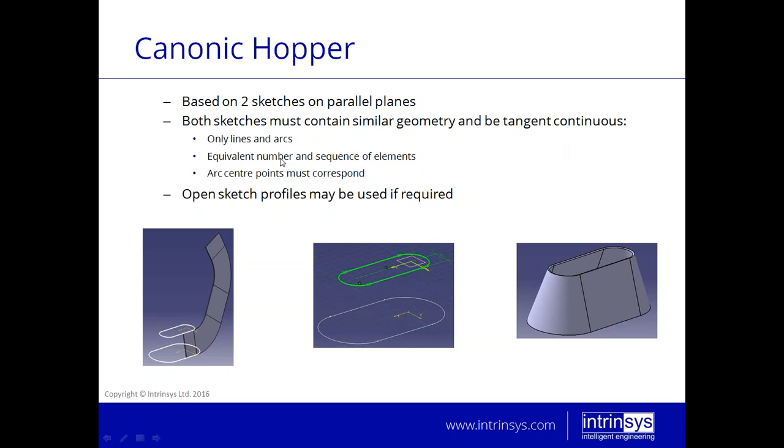It only works with lines and arcs, and it must have an equivalent number and sequence of elements. So the rectangular section has four sides, the triangular three sides. It doesn't have an equivalent number of elements. And if you have any arcs in there, the arc center points must correspond, which means they must be coincident. Open profiles can also be used if required, so the sketches don't need to be a closed profile.